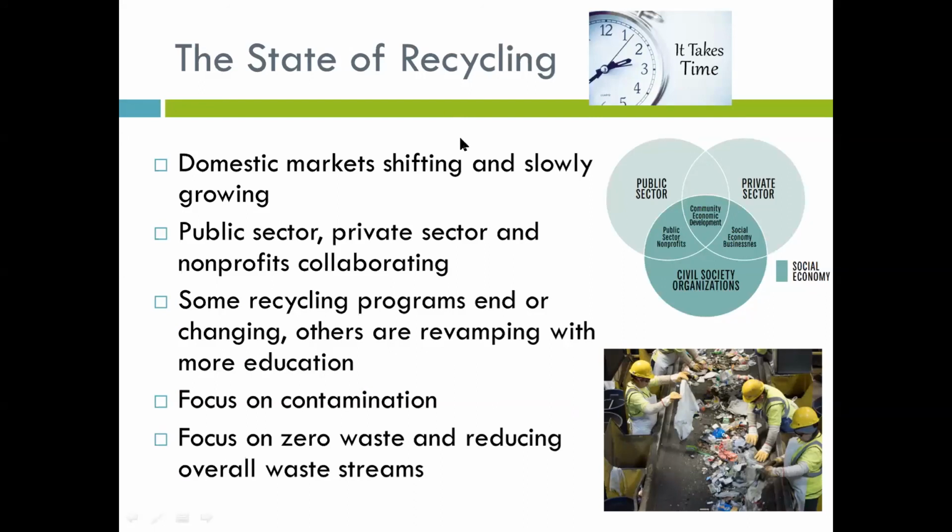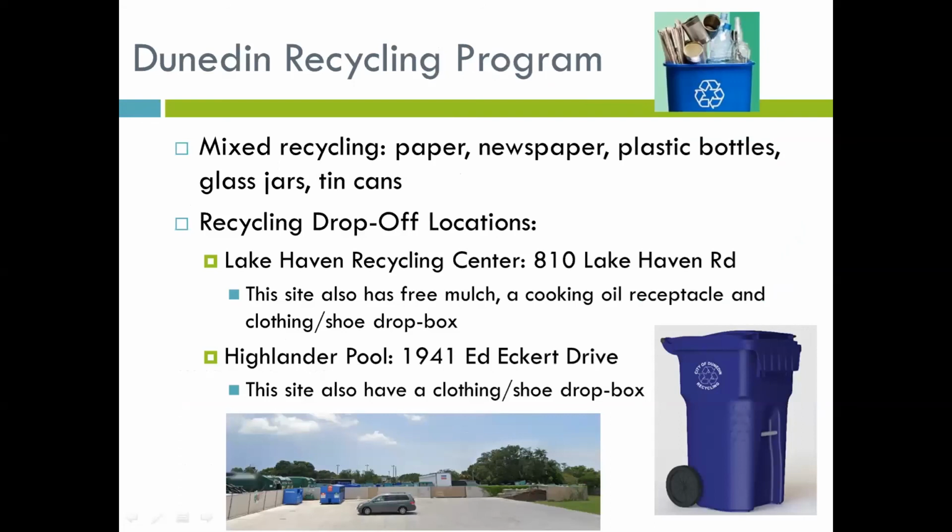So here in Dunedin, we have a mixed recycling program where all of the acceptable materials go into your bin together, whether you're putting that in your curbside bin that goes to the curb each week, or if you're taking it to one of our 2 drop-off locations. Now, both of these have other amenities such as free mulch, cooking oil receptacles, and both have a clothing and shoe drop box, which I will discuss later in the presentation.